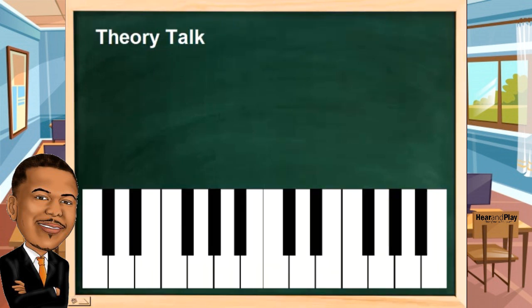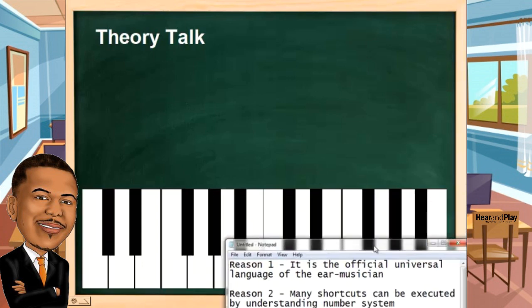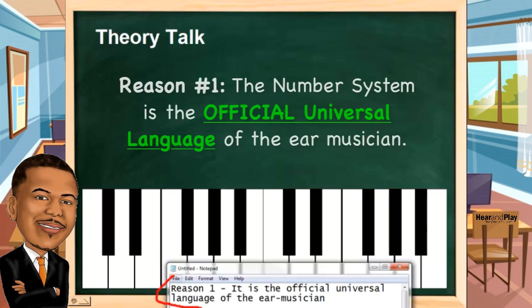Okay, so 7 reasons you need to understand numbers. So let's start with the first one. I'm going to use an old school way. I've typed these out in Notepad, but I'm just going to reveal them to you one by one. Okay, so look down here. Reason number one: it is the official universal language of the ear musician. You got that? Okay, understanding numbers, it's the universal language of the ear musician.